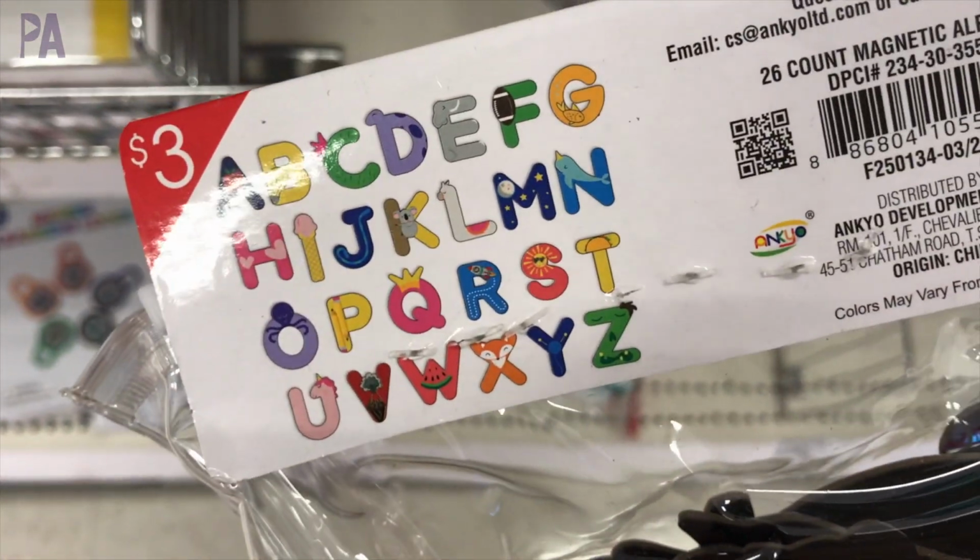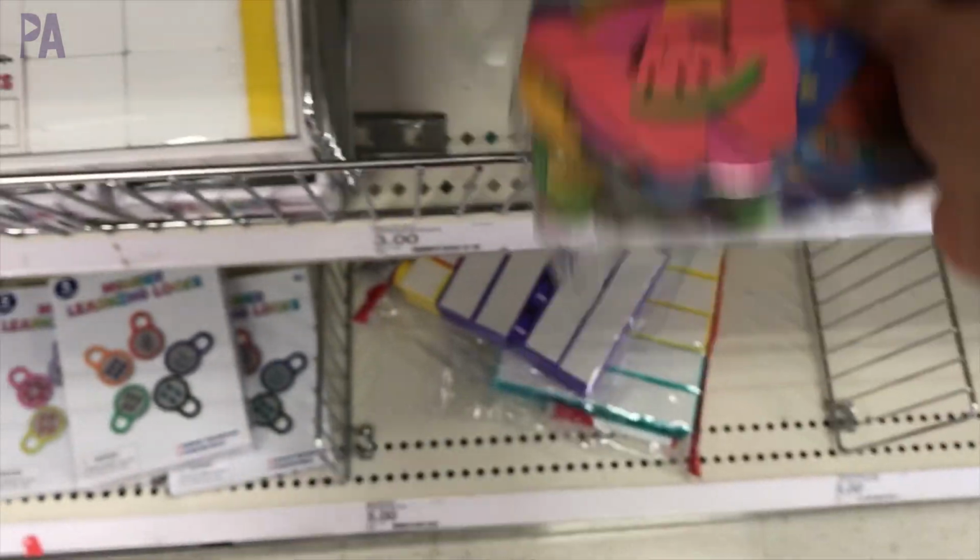They are the magnetic letters. So we have the full alphabet for $3. They're really cute. They put little eyes on them. You can go over your alphabet.